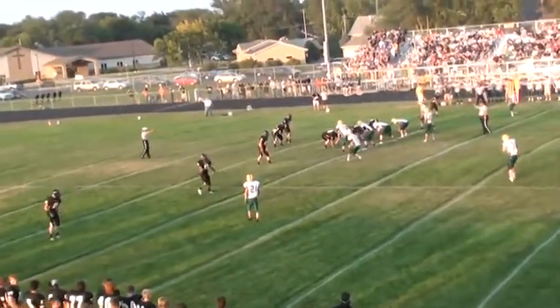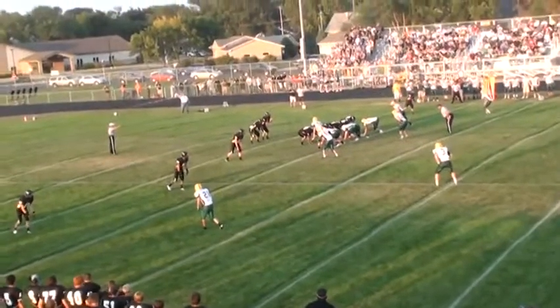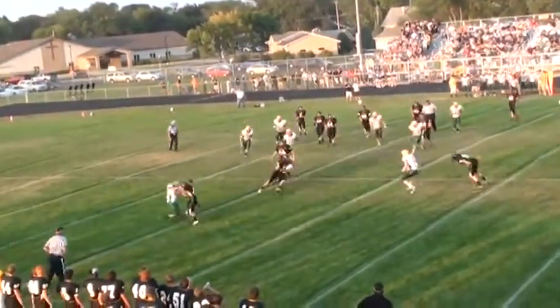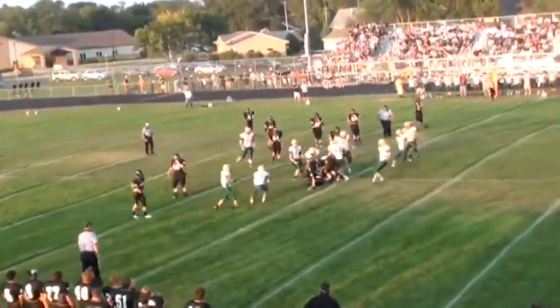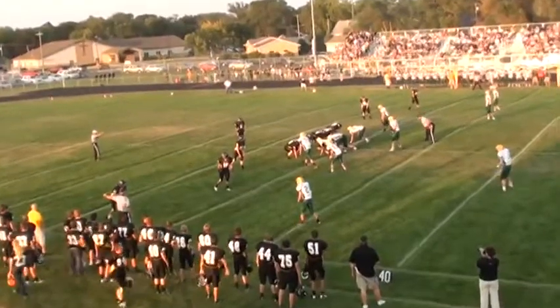The shotgun, one in the backfield. Three receivers to the right of Rosso. One to his left. Ron Collar right to 4-2. They do a screen pass out to number 21, Mason Madsen. Shotgun. Rosso, he's got trips to his right, two to his left.